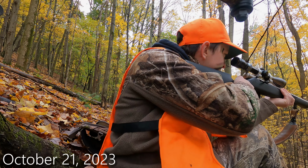The rain's supposed to be pretty much done, so I've dropped down over this steep hill. I get the feeling the deer are going to want to stay out of the wind, and I think this is the perfect spot to catch them moving around before dark. You can see I've actually got a different gun. I've got my dad's in line. Don't worry, I'm not stealing his opportunity to hunt.